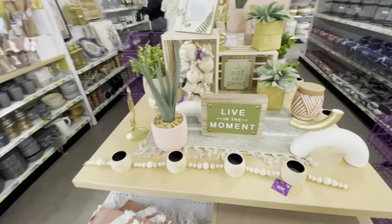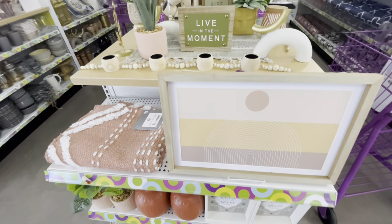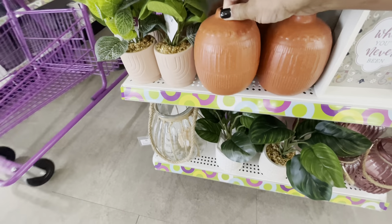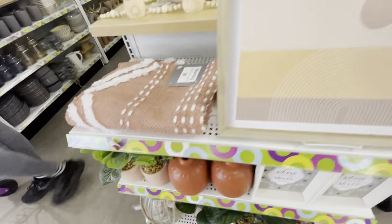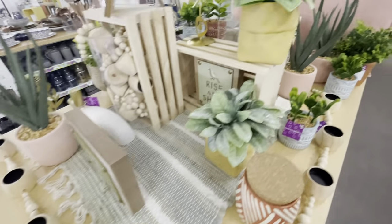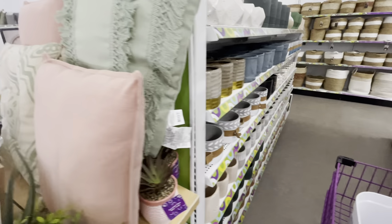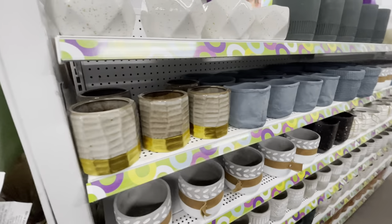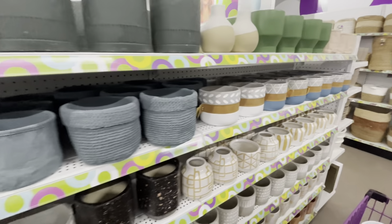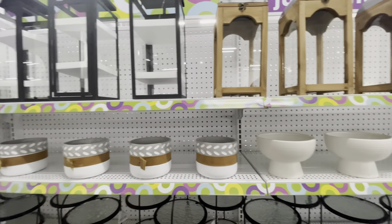All right, so on this end cap right here, look how everything is so beautiful. Just want to scan. This is a nice little base right here in this color. Live in the moment. Beautiful pillows here. This is where all of their ceramic planters are. Different ones, different patterns. They have their lanterns here at the top of here.